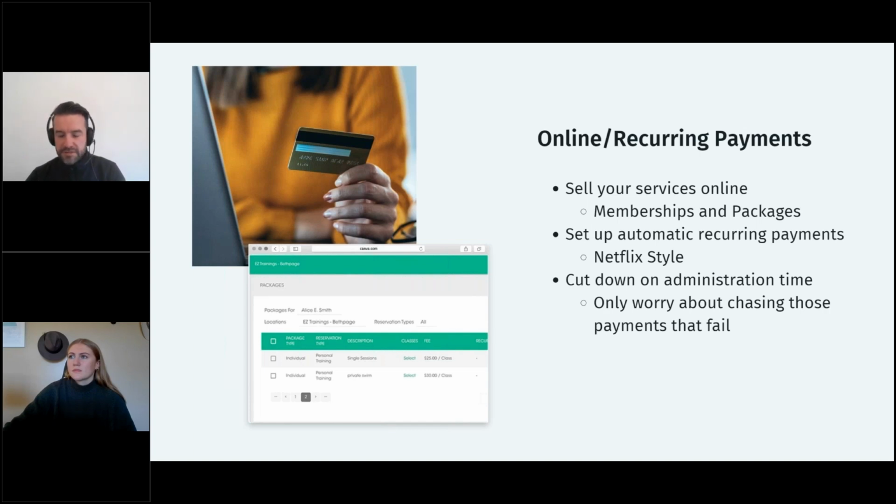So whether it's monthly memberships or blocks of packages for training sessions, classes, whatever it is that you sell, and this could also be very applicable to online rental bookings for pitches and courts, putting your services online is incredibly important to allow that process to be completed in one go: search, find, and complete the transaction.